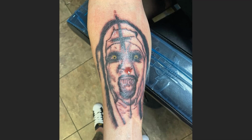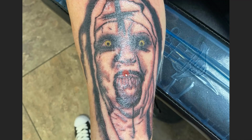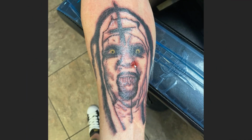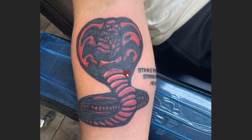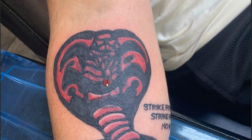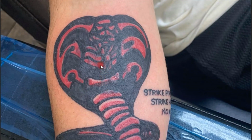And oh my god. Oh, come on. I know this one is meant to look kind of, it's a horror piece. It's meant to look terrifying, but man, that is gonna haunt my dreams. Oh no, Cobra Kai, this could have been a badass tattoo. Strike first, strike hard. Yeah, unfortunately, I think she was trying to do another cover-up. I think I can see something behind there.